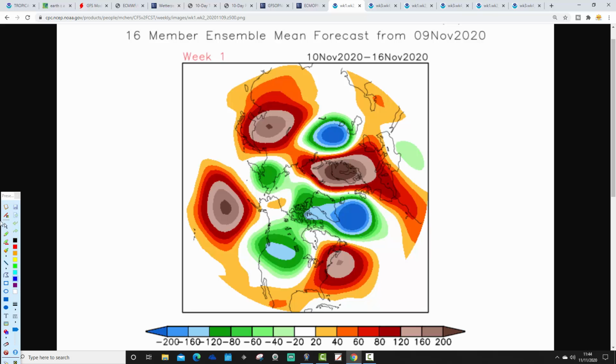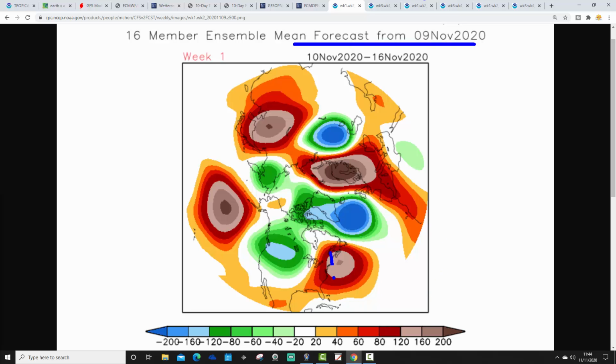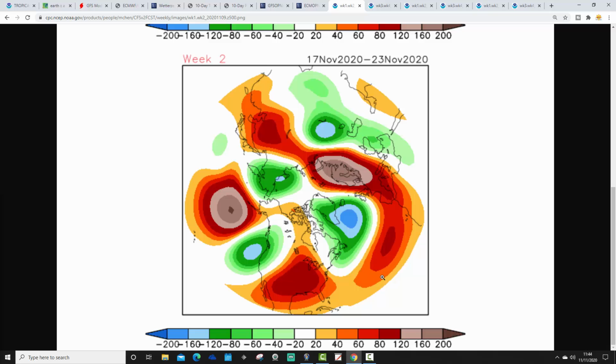This is how CFSv2 is looking. So these are 500 millibar heights broken down into week periods. The first week period takes us from the 10th to 16th of November. The coming week has high pressure to the east, low pressure out to the northwest. So the coldest weather is in the northwest, pushing through to the Midwest eventually. Warmest weather is surging up this eastern side around the ridge of high pressure.